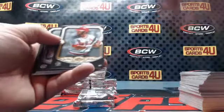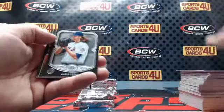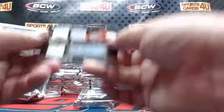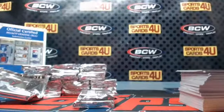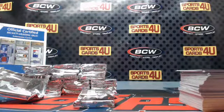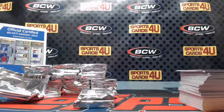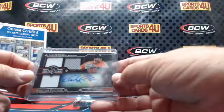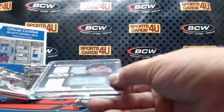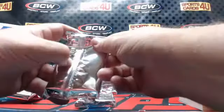Ozzie Smith, Cardinals. Roger Clemens is a Red Sox. Jake Arrieta. Jacob DeGrom. Carlos Correa, 2 out of 99. Triple jersey autograph, Astros. Triple jersey autograph. Put it up there.